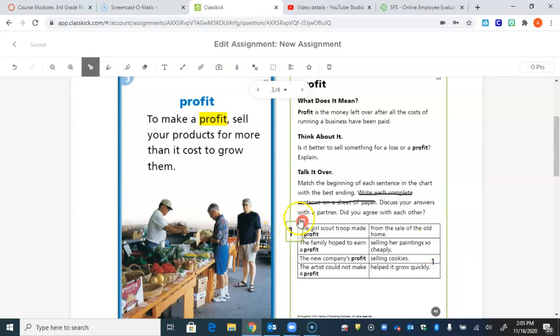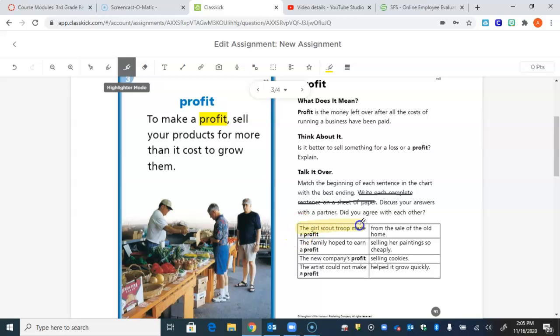The other thing that you can do, and maybe this might be easier, boys and girls, is you could come over here and use your highlighter tool and highlight the beginning with the ending that goes with it, and then change your highlighter color. So for the next one, the family hopes to earn a profit. When you find the second half of this sentence, you would just highlight it red and change the color. That might actually be easier for you than trying to put numbers in. So I'm going to erase this because you're going to have this on the video, and then you're going to have to do it on the page on your own.